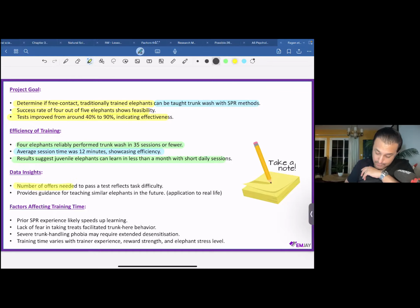Number of offers needed to pass a test reflects the task's difficulty. Remember, the amount of attempts that an elephant went through before passing a test determined how difficult that particular task was. And this provides guidelines for teaching similar elephants in the future. Again, application of psychology to everyday life, or the usefulness of this research. Having a look at the data.